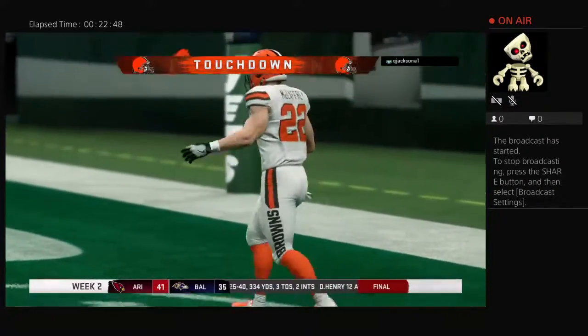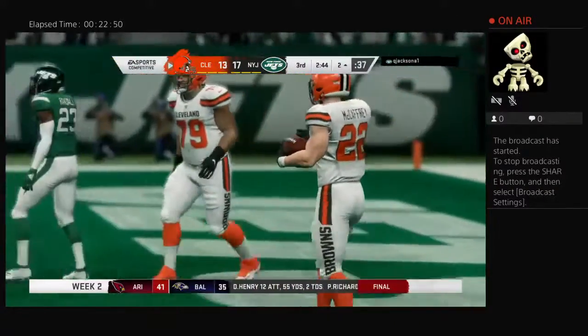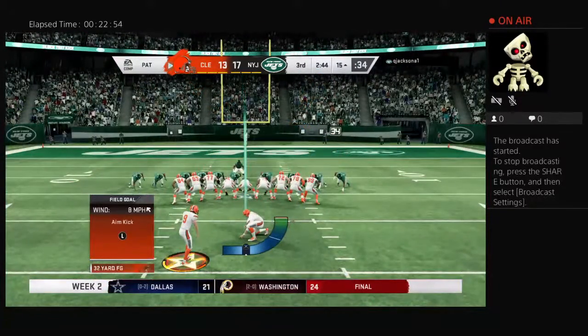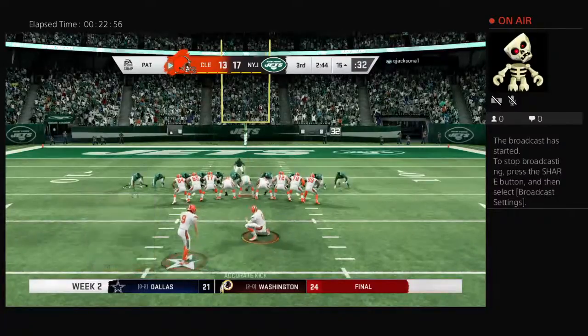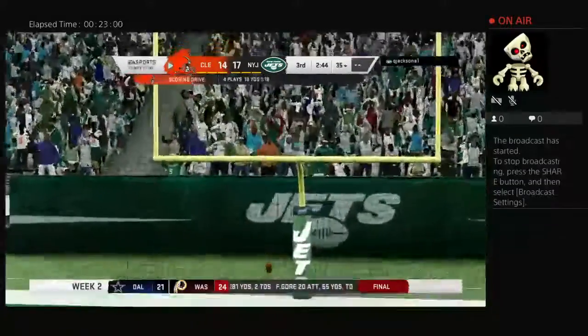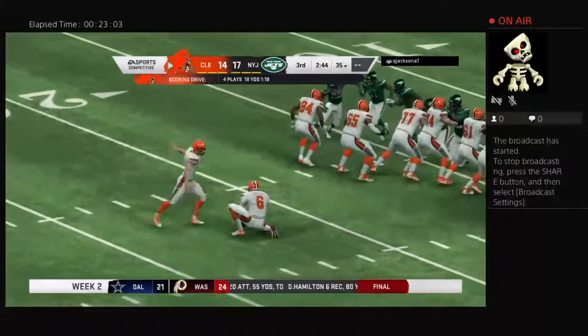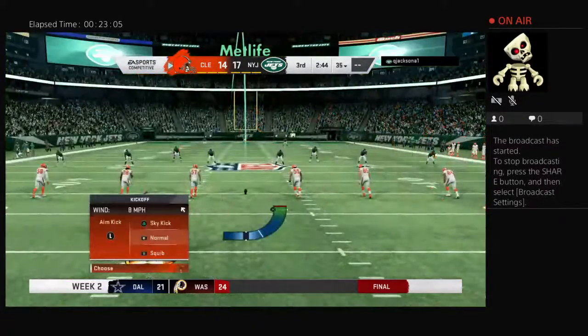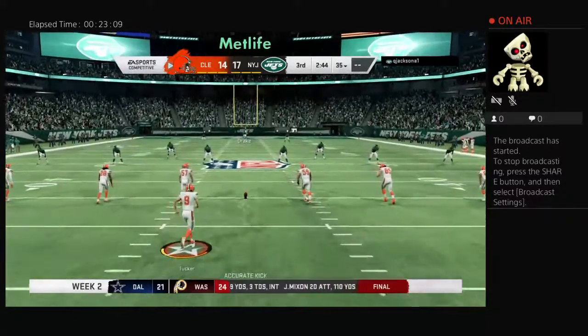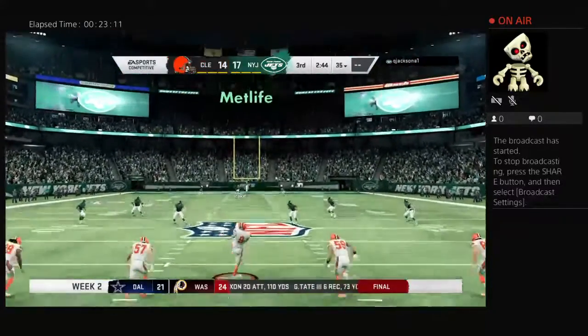Christian McCaffrey with 2 touchdowns on the season, both in this game, as they are now just an extra point away from making this a 3-point game. Tucker able to connect on the extra point, and the lead's down to a field goal at 17-14. Tucker now to kick it away following the touchdown.